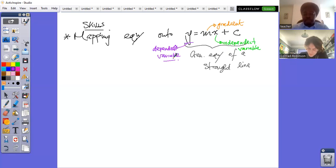And normally if you're drawing up a table for some kind of practical activity, we generally put our independent variable, which I'm going to call IV, in the left-hand column and the dependent variable in the right column. That is the representation we use, a bit like a coordinate system of x and y. Also good.